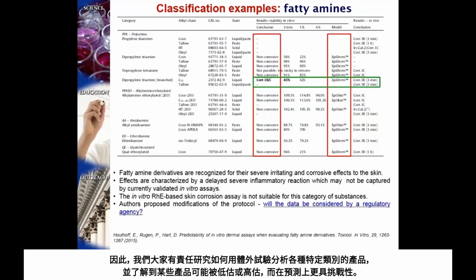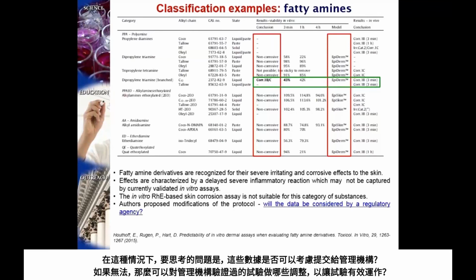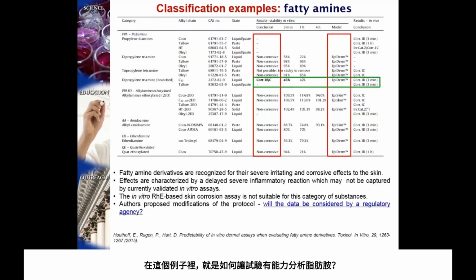So we as a community, I think, have a duty to look into how various particular classes of products can be addressed in vitro, knowing that some may be more challenging in being under- or over-predicted. So in this situation, the question is, can the data be considered for a submission to a regulatory agency? And if not, what modifications can be made to the assay, which is regulatory validated, to make it capable of addressing, in this situation, fatty amines?